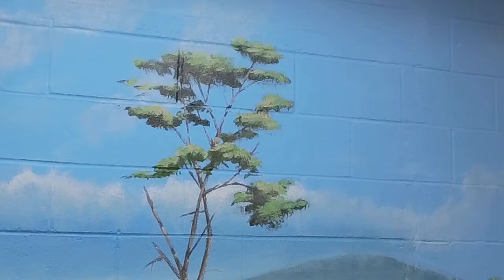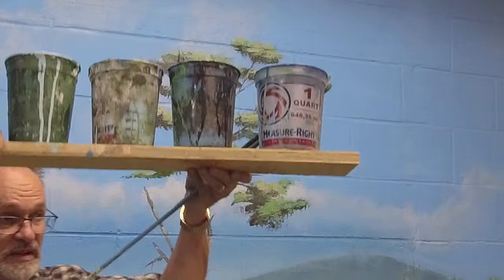So theoretically, that tree is all done, all except for the what? Yeah, sky holes. Now, the sky holes, so to speak, on this tree are gonna be quite a bit different than the ones I just did on the other tree. Why? Just because the tree's so much further away. It's a faraway tree, so everything's smaller. So the sky holes are much smaller. I'm bringing my tray of blue paints. I have four different colors of blue here.